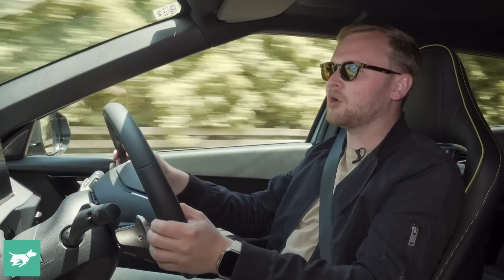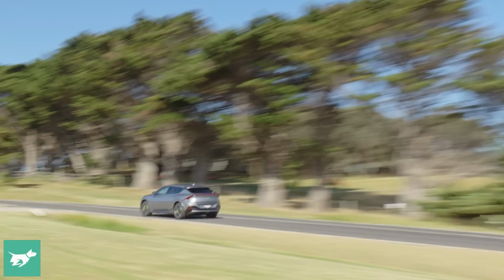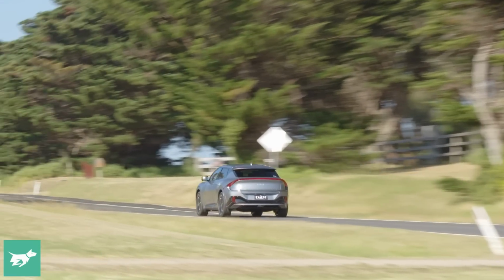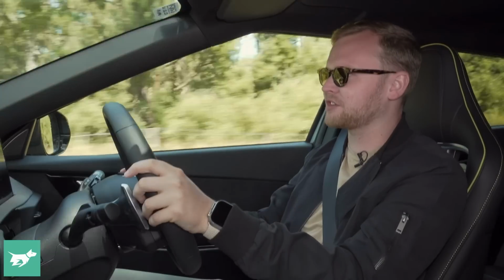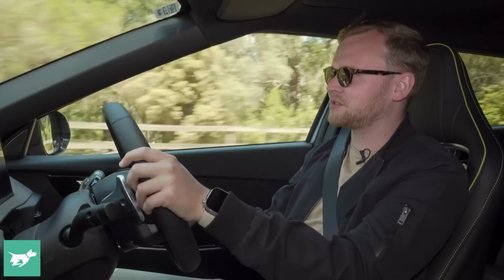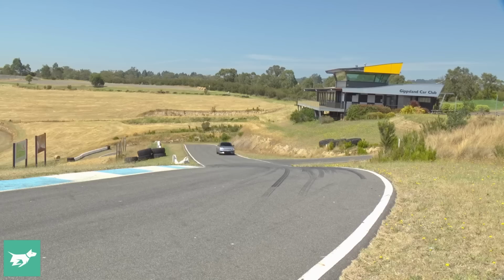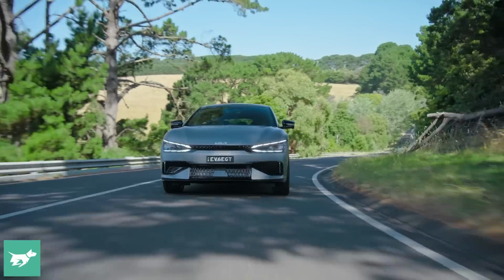Though I would say in most situations, unless you're getting right into the depths of the throttle pedal travel, it doesn't feel outright that much quicker than a GT-Line all-wheel drive in terms of roll-on acceleration. It's actually the punch off the line which is most clear, and the claim is 3.5 seconds 0 to 100, but I actually think that's not that important for this car.